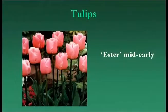This is Esther, which is a mid-early variety. It's a Darwin type. Notice its boxy shape. That's very characteristic of a Darwin. This is probably, if you're into pinks like I am, a good choice for you. Very strong stems, very upright growth, very uniform in height.